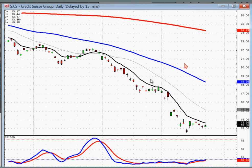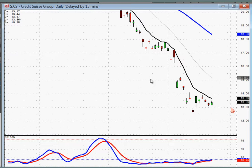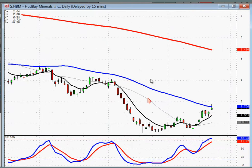CS, nothing here. Wouldn't be long or short. HBM, you can buy this one on positive trading. Just make sure your volume's good on this one.